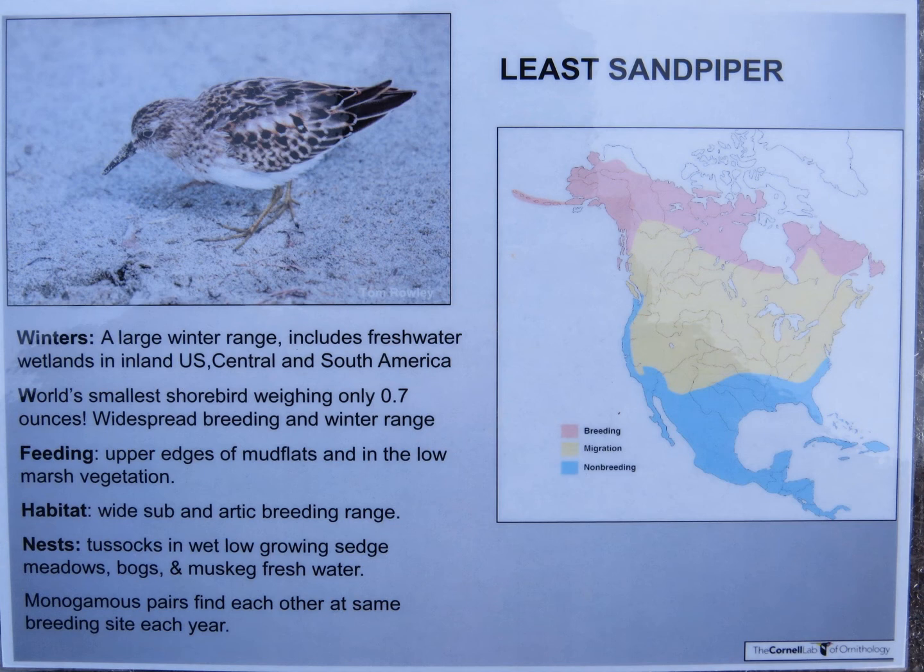Least sandpiper, the smallest of the sandpipers. Least sandpipers have yellow legs. Their beak is not as large as a western sandpiper's beak. It almost always shows a slight D curve to the bill. It will also have rusty colors in the crown and in the scapulars. Least sandpipers often feed at the highest point of the mudflats, often right into the salt marsh vegetation that crowds the edge of the mudflat.